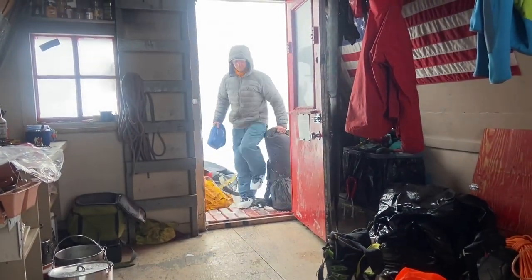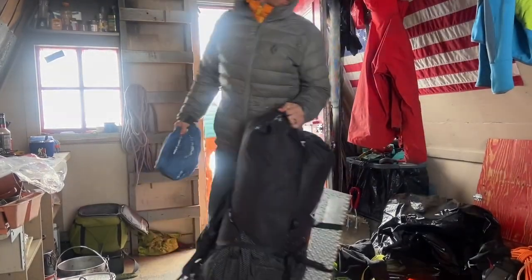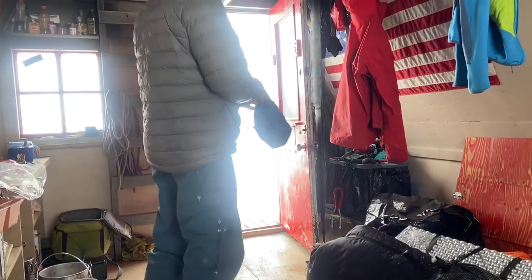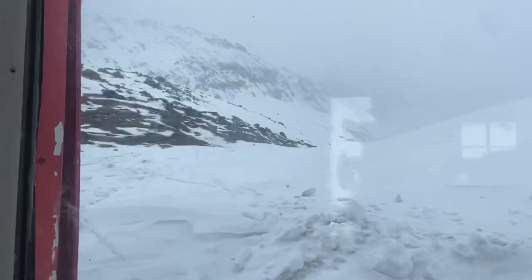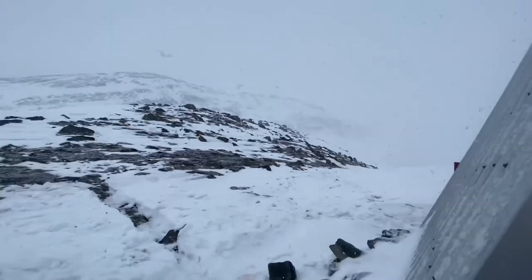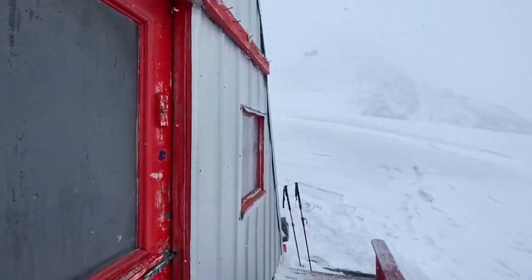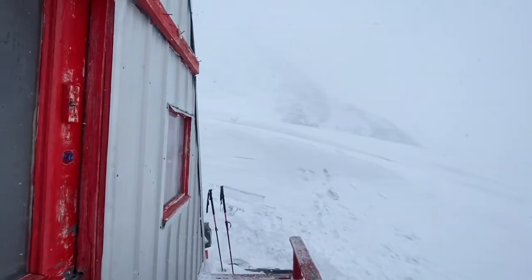Right as we were about to get picked up, the ceiling descended on us and weather started to push in. Not flying out today. Coming down now. I don't think we're flying anywhere tonight.